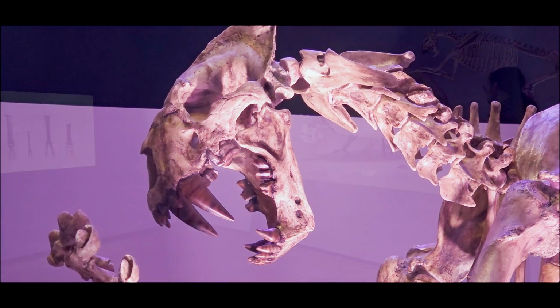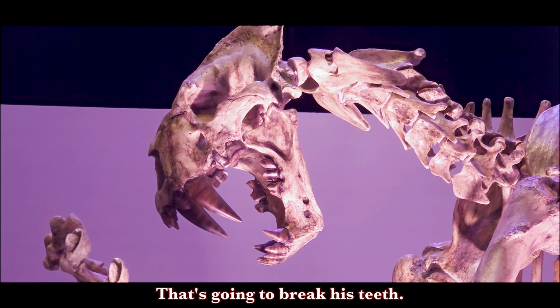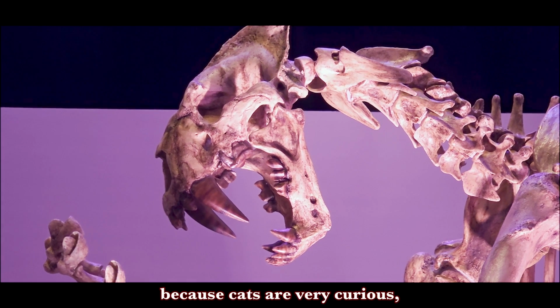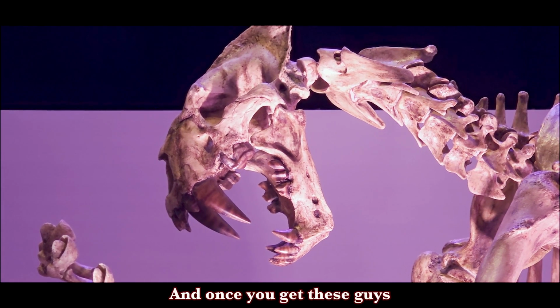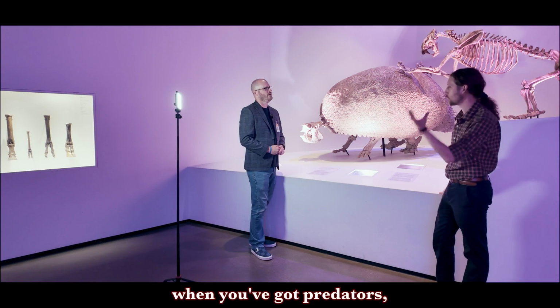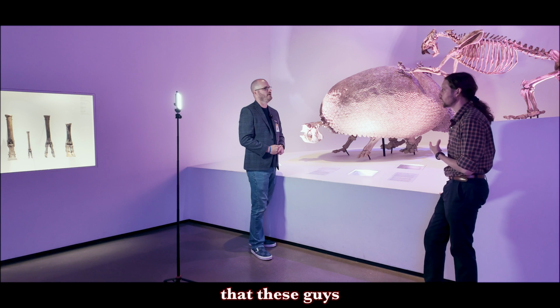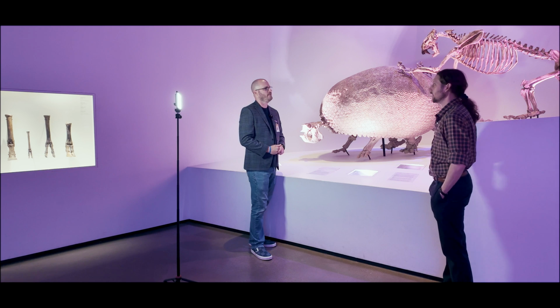But in any case, he's not trying to bite through or eat that shell, right? That's going to break his teeth. What he's actually trying to do, because cats are very curious, is roll it over. And once you get these guys onto their backs, they're almost certainly at your mercy, which, when predators, very smart individuals like humans, show up, is probably a pressure that these guys are unprepared for.